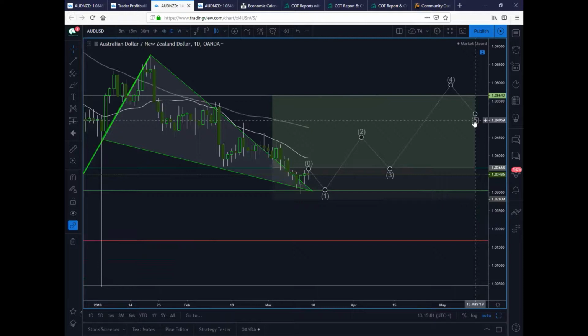But it's going to be the same mirror action. I just have to break down that trade for us. But yeah, back to the Aussie.